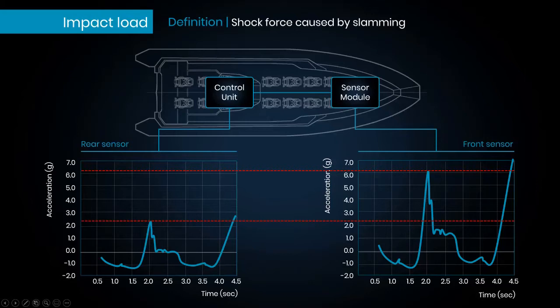And what we see also in this picture is that at the console, the impact is around 2G, but at the front of the boat, where the crew or the passenger have placed, then it's around 6G. So it's more than 2 times higher. Next, please.